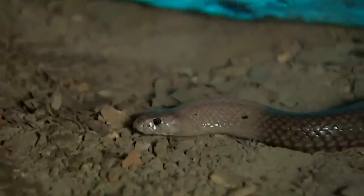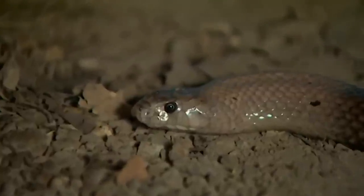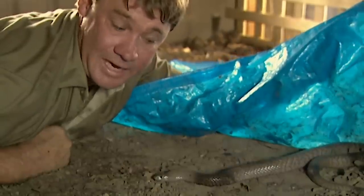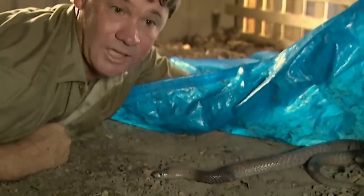This is the first snake on our list, and I never expected to have such a close encounter. Very important I don't breathe on it or move suddenly, because this is a Western Brown. Real healthy looking one too. They're quite a volatile, dangerous snake, and in this confined area underneath a house, let alone in close proximity, he's best left alone.